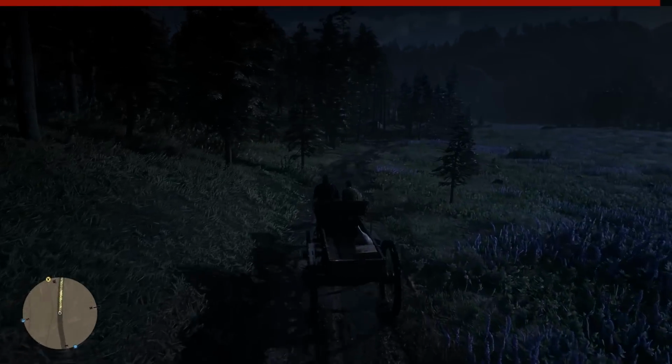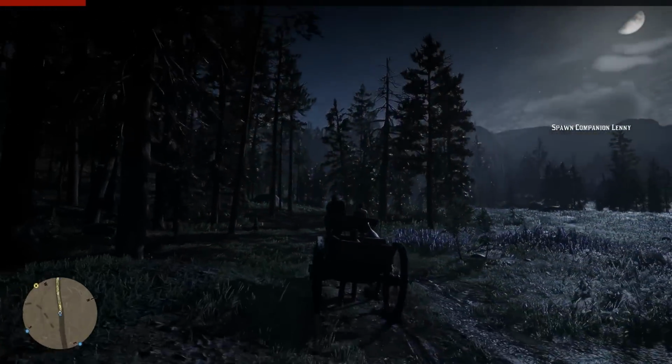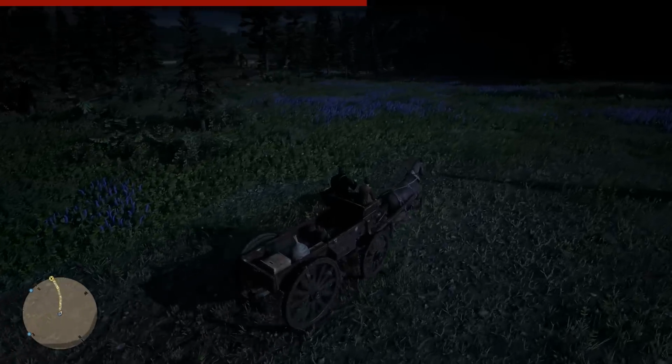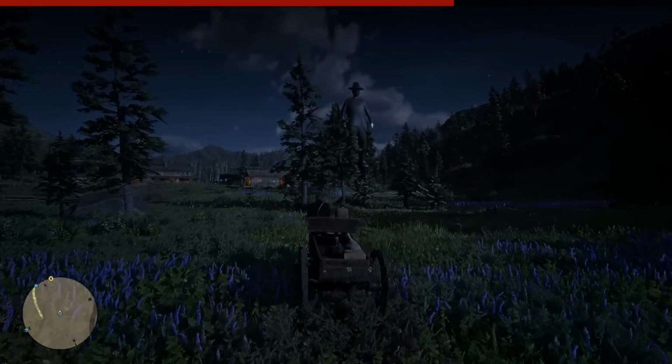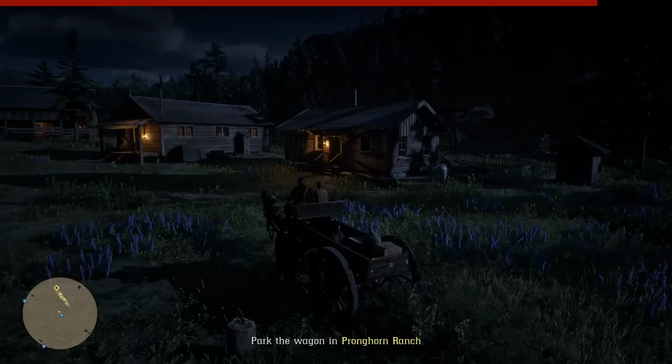But the wagon is actually mangled. It's in a state of disrepair. Companion Lenny. Where was Companion Lenny when I needed him? Now he's just in the wagon. Not sat in it, he's through it. Yeah, the wagon's about to fall apart, but not to worry. We will be okay. What the fuck? What the actual... Oh, it's the giant cop from the previous mission.